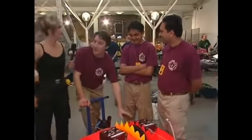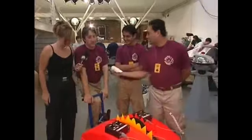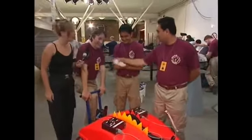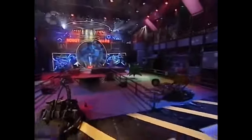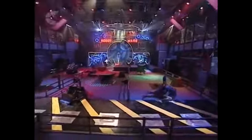Yeah. You like the pink? I like pink. Oh. Just that you bought the wrong colour. Who bought the wrong colour? I bought the wrong paint, so it went orange. 3, 2, 1. Activate.